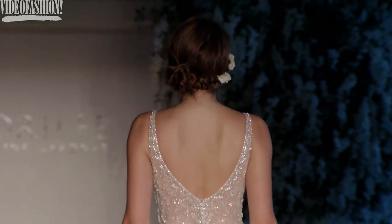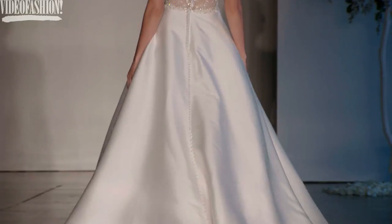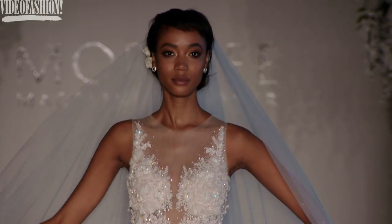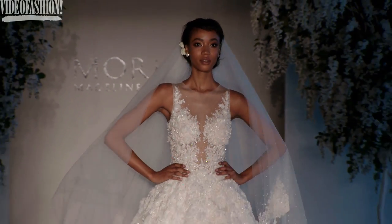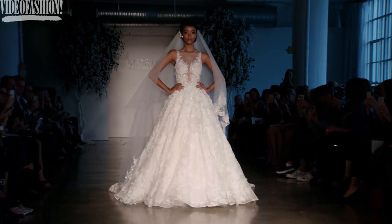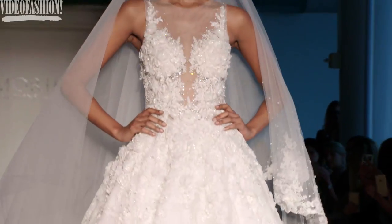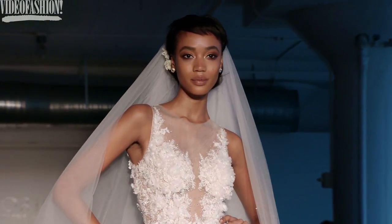I was lucky enough to be in Paris for Première Vision, and I found this fabulous printed organza where it looks like there are flowers actually growing out of the fabric. So I decided it needs to be a ball gown, of course, right? So I layered it with sparkle tulle, and they have this gorgeous organza with silk yarns running through it that sparkle. So that's what's under there.